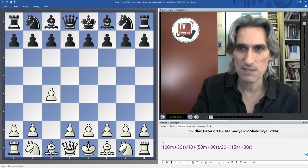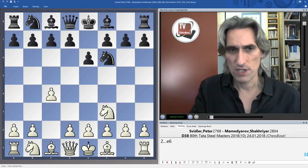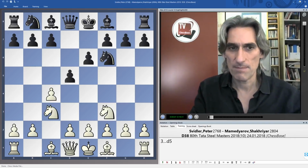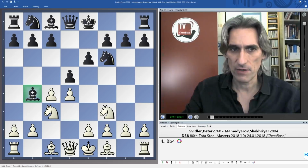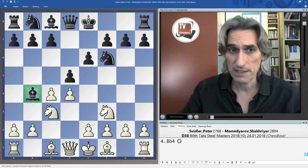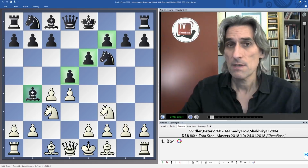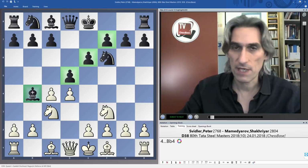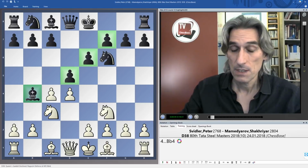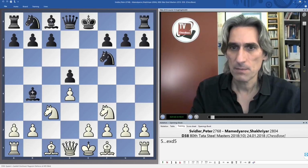So Mamedyarov had black against Svidler, and it was a pretty regular start to the game. From an English we've gone into a so-called Ragozin variation. I rather like this with black. It's very solid, you have a nice pawn centre, but it's a little bit more dynamic than the usual Queen's Gambit with Bishop e7. Now Svidler repeated the line that he'd played against Hou Yifan a couple of days before.